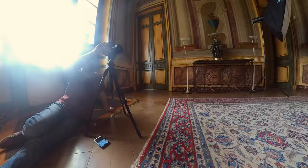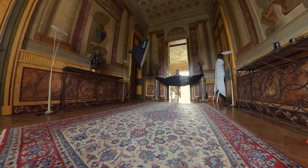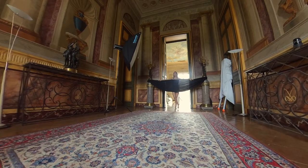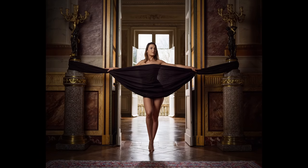To end this photo shoot, I decided to do something I've done multiple times in the past, using two objects or two pillars to actually hold the fabric in place. First, I wanted to keep them off frame, and finally, I decided to keep them in.